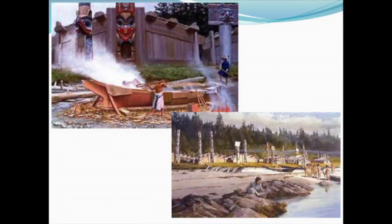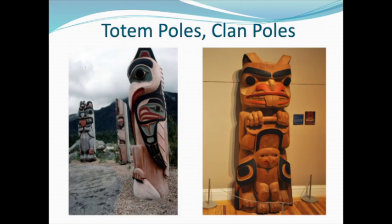In this slide, you can see that they even had carvings and giant poles representing the animals that were symbolic for their own tribe. These poles are called clan poles, which represent the tribe. The one on the left is a raven, and you can always tell a raven because they'll have a longer beak, and you can see the wings on the sides. The one on the right is a beaver. You can always tell a beaver because he has large front teeth, and he's holding a stick, and you can see the crosshatched tail.